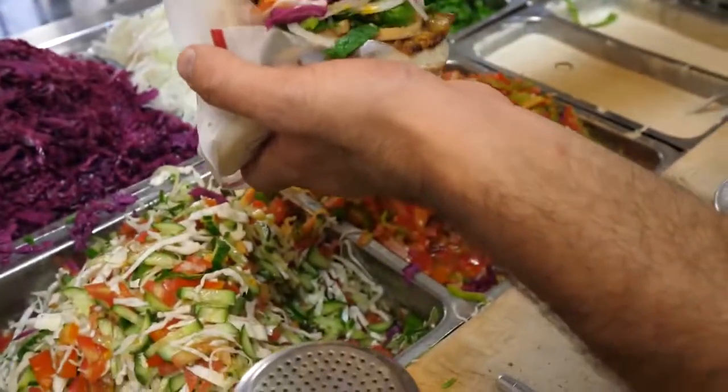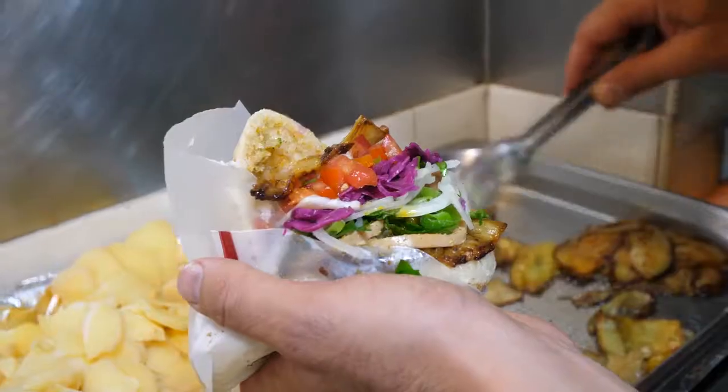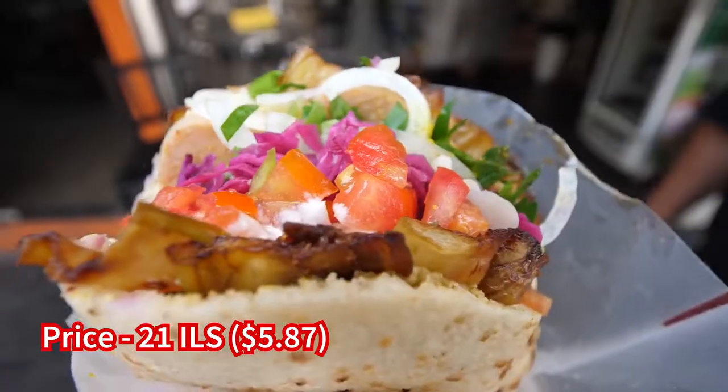I think there's at least 2 or 3 layers of fried eggplant in here. There's an egg which he layered in so delicately. He sprinkled on some dry spice. There are about 10 different types of vegetables on here. There's some green onions and parsley and tomatoes and red cabbage. There's a variety of different sauces and some tahini, which is the sesame paste.